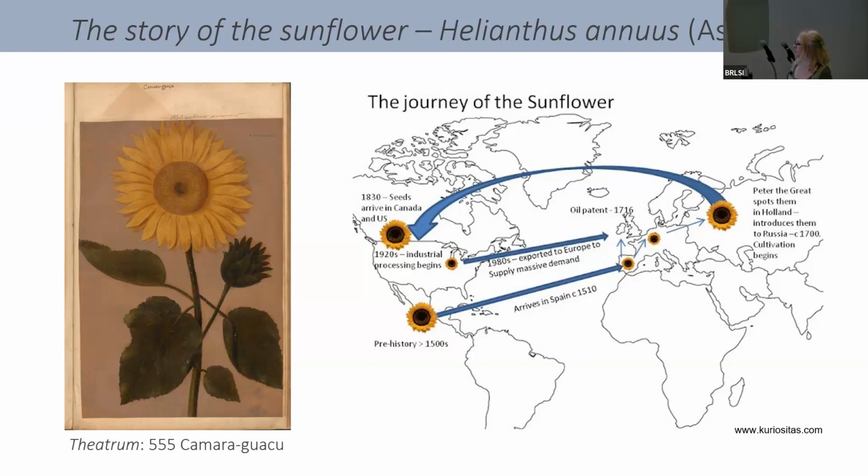Look at the name, Camaraguasu. So again, a Tupi-based name. Guasu, remember from the Passiflora, Guasu means bigger in Tupi-based languages. In contrast to miri, which means small, there is a plant in Historia that is called Camara miri. It has nothing to do taxonomically with the sunflower, with Helianthus. It's a different family, different species, doesn't matter. It's a plant that is smaller, it has yellow flowers. So perhaps that's why the name.